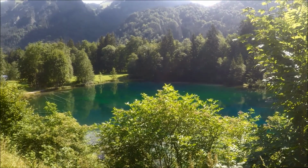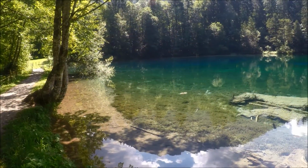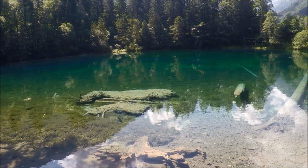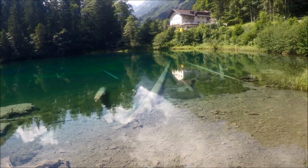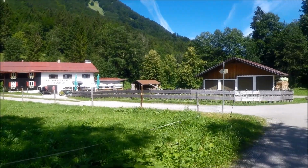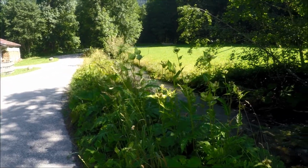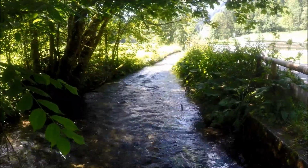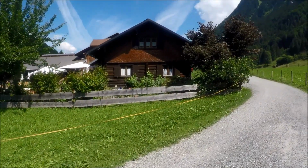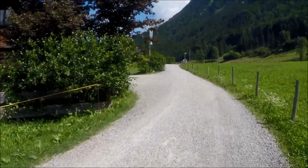And there he is, the Christlessee Lake. Such clear water is rarely seen. Now we walk in the direction of Hölltobel Gorge. The ascent to Gerstruben should be very nice. Here you could take a break to have something to eat.